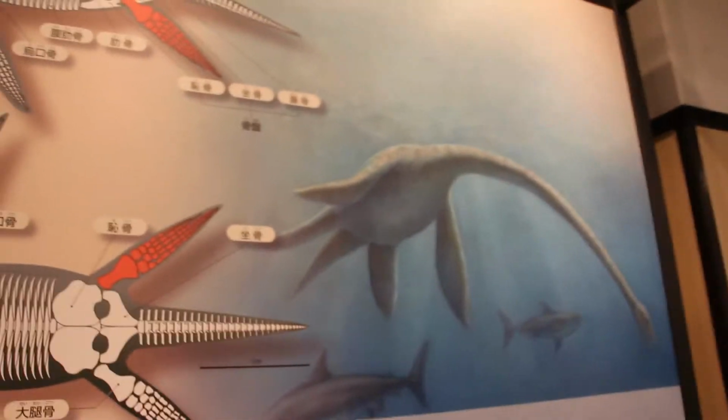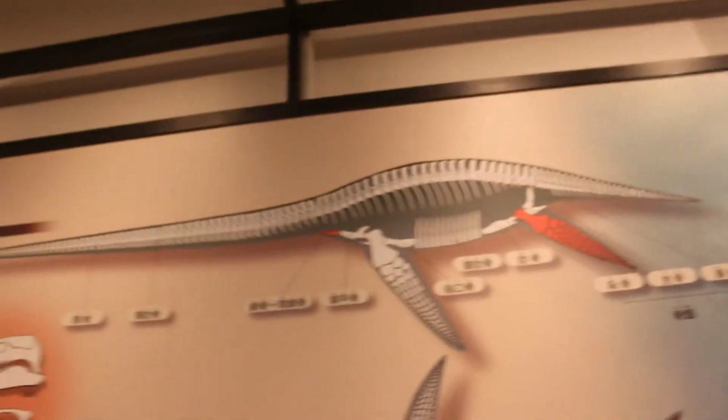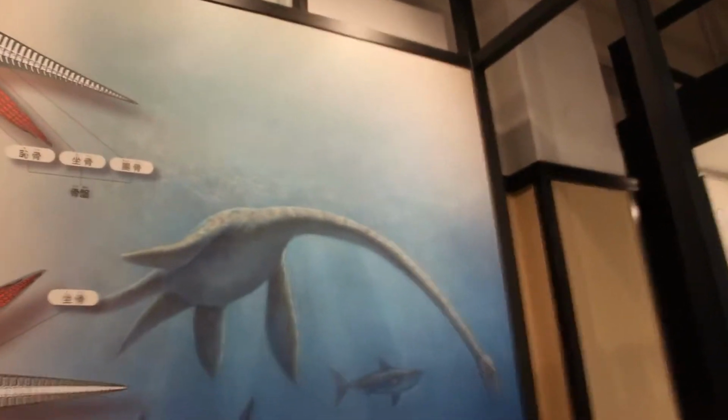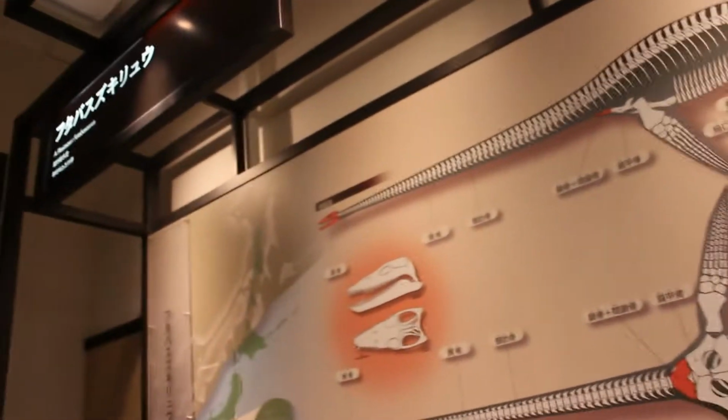Okay, here it is. It's actually a plesiosaur. I remember reading about it for a bit in school once. That's the Loch Ness Monster. That's probably what the Loch Ness Monster was, a plesiosaurus, or what they thought they saw. It's surely dead by now.